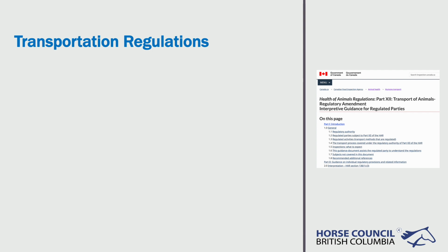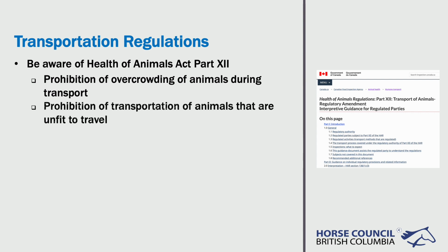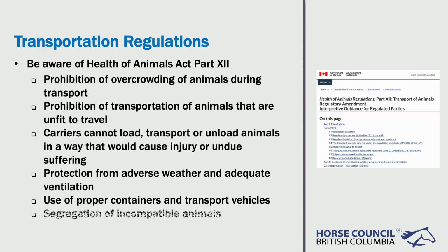And finally, all transporters must be aware of the requirements under the Health of Animals Act Part 12, which is the regulatory requirements for the transport of animals in Canada. They include the prohibition of overcrowding animals during transport, the prohibition of transportation of animals that are unfit to travel, that carriers cannot load, transport, or unload animals in a way that would cause injury or undue suffering to them, that animals must be protected from adverse weather and adequate ventilation must be provided during transport, the use of only proper containers and transport vehicles, and the segregation of incompatible animals.